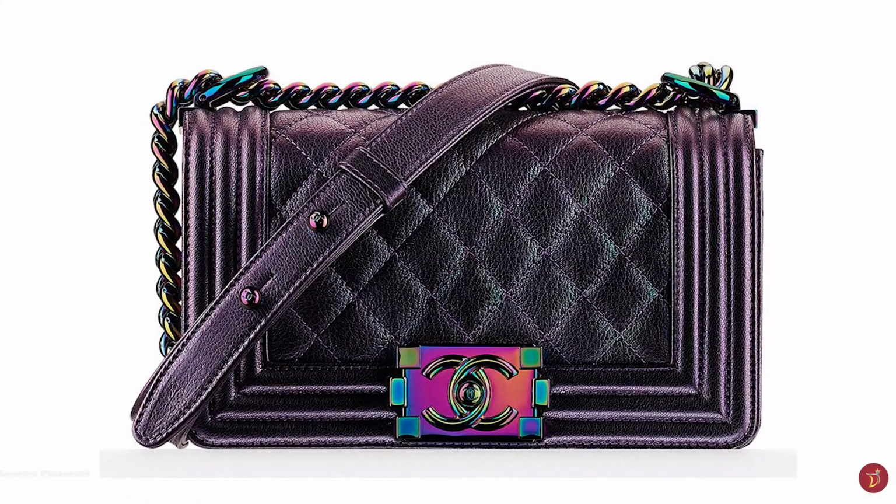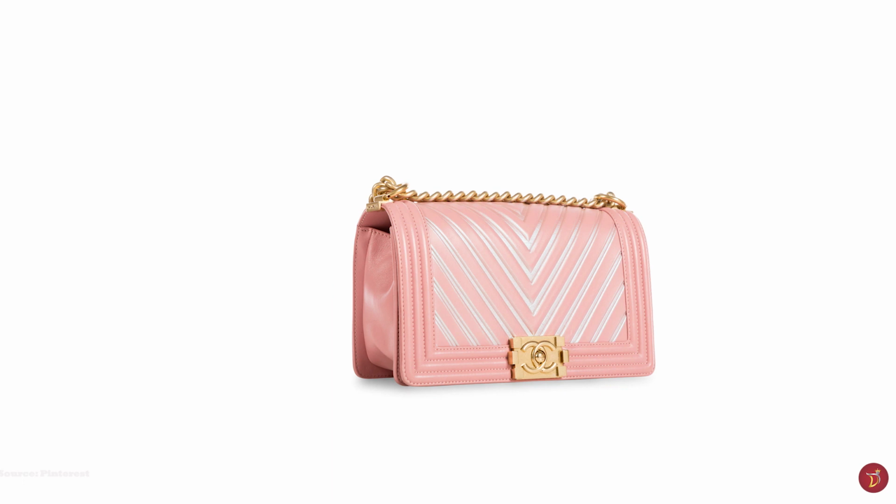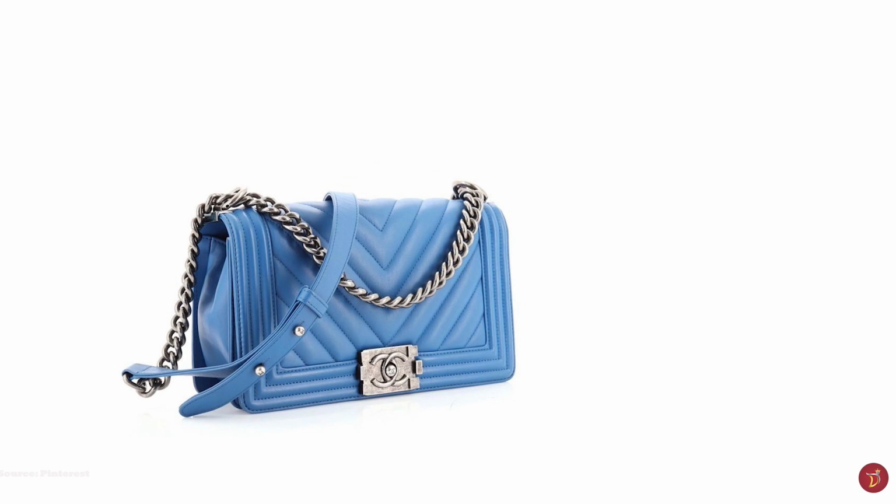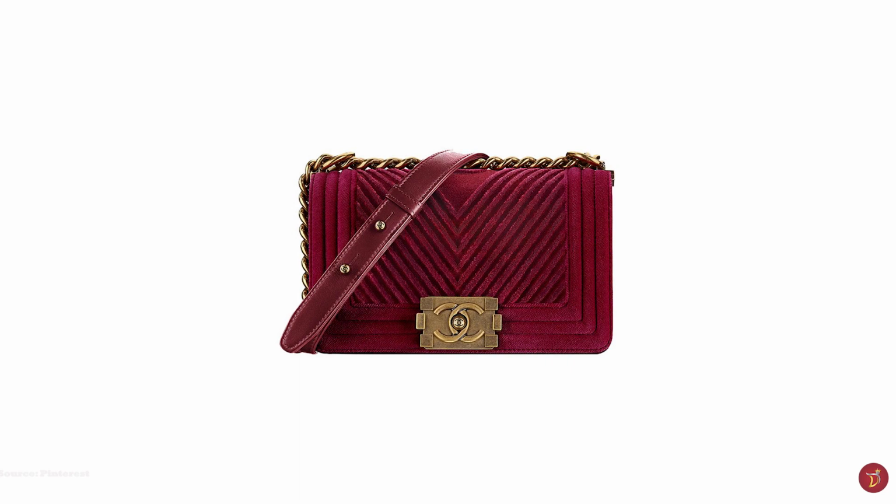Leathers commonly used are the caviar leather and the lambskin leather. Caviar leather having a textured surface, which makes it a more hard-wearing leather. And the lambskin leather has a more luxurious look and softer feel. Luxurious textiles used include tweed, canvas, PVC, denim, in addition to special editions like the So Black rendition and the iridescent Chanel boy bag offering.